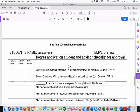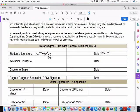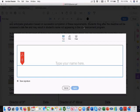Once we are satisfied that we have properly advised the student for graduation, all that remains for us to do now is to put our signature in the advisor's signature line. And so you'll go to sign up here using the Fill and Sign tool, and you will be able to go to add signature, and it'll pop up with three options for you to sign the document. We are not using type. We do not want typewritten signatures. So really you only have two options. You can draw or you can use image.